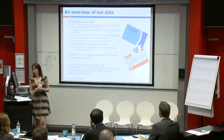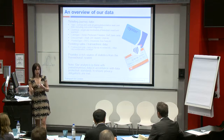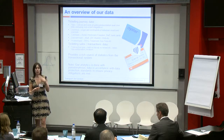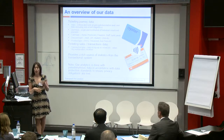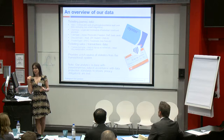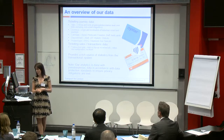We also know what type of card is being used, what type of product is being used, whether it's a pay-as-you-go journey or a travel card journey, and your travel behaviour would depend on that, because when you're using pay-as-you-go, obviously it's an incremental cost every time, whereas a travel card isn't. We also know whether people top up or get a refund, and other transactional data. So that means we do have a very rich source of statistics.